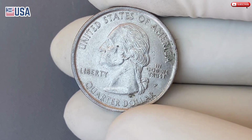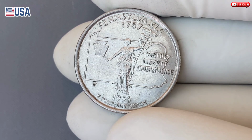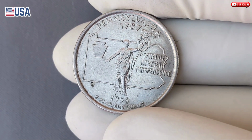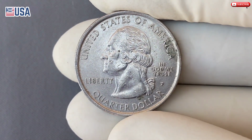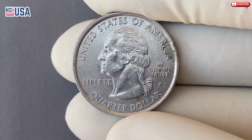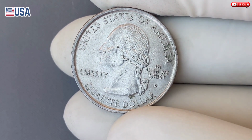Another error that could make your 1999 Pennsylvania quarter extremely valuable is the clash die error. This occurs when two dies collide during the minting process, leaving a faint image from the other die on the coin. It's not a common occurrence, but when it happens, the coin becomes a one-of-a-kind piece, making it a prized addition to any collection. A 1999 Pennsylvania quarter with a clash die is definitely something to keep an eye out for, as it's a rare find in the world of coin collecting.